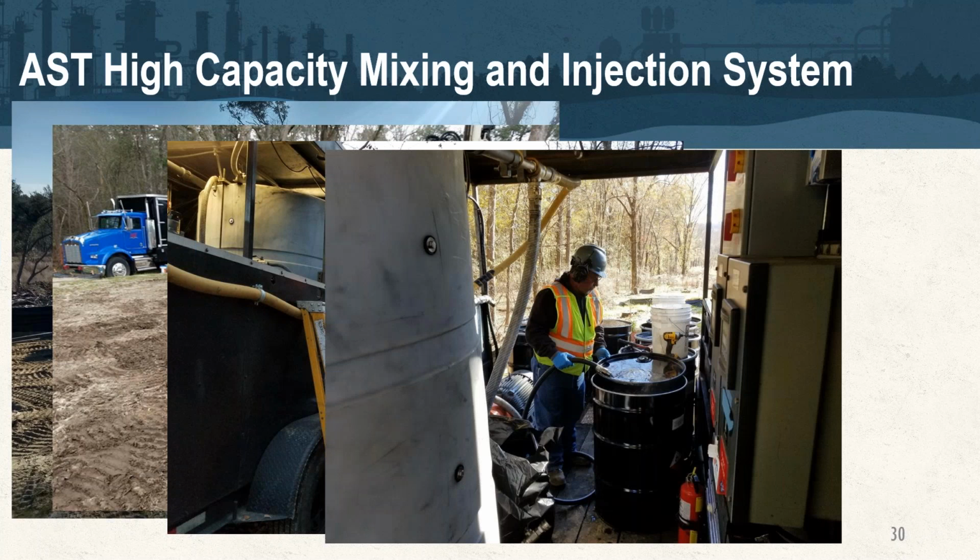Next photo. This is hydrating a drum. Mike already showed you one photo of it, but this was on that mixing and injection system. In the foreground, all of our pumps have variable speed drives so we can adjust the injection flow rate. I mentioned that we operated at 147 GPM. We can adjust that as high as 280.